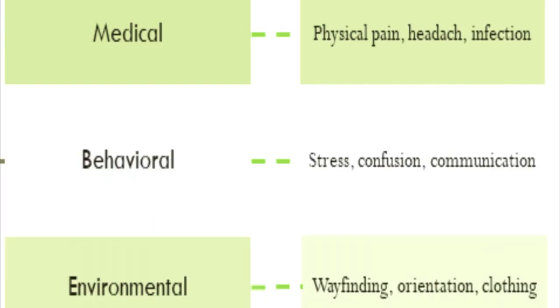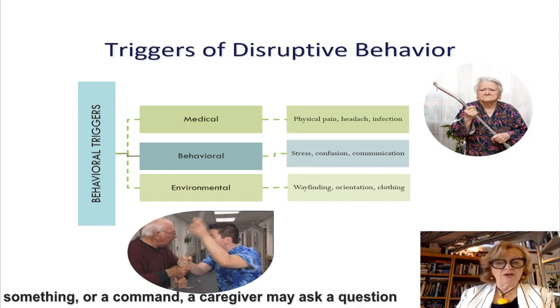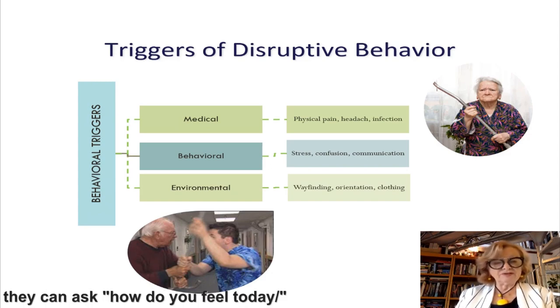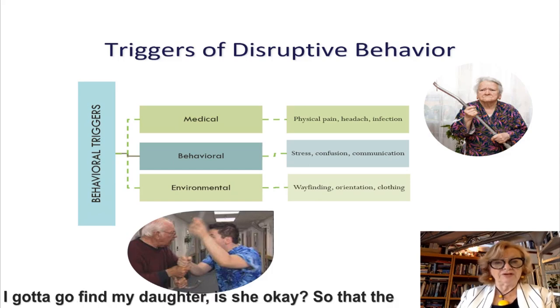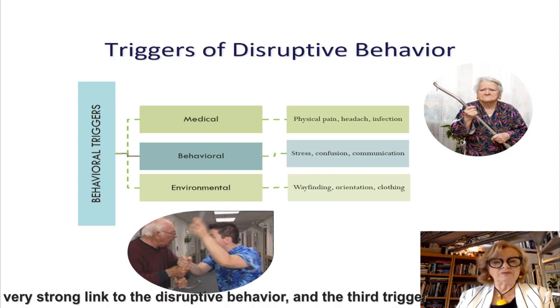Behaviorally, the triggers are based predominantly on communication and understanding. These themselves arise because a person with dementia does not understand something or a command. A caregiver may ask a question that the person with dementia doesn't understand. They can ask the person, how do you feel today? And the person with dementia doesn't know how to respond to it. Or how is your daughter? And they don't know, oh, do I have a daughter? Where's my daughter? I gotta go find my daughter. Is she okay? So the communication and the understanding presents a very, very strong link to the disruptive behavior.